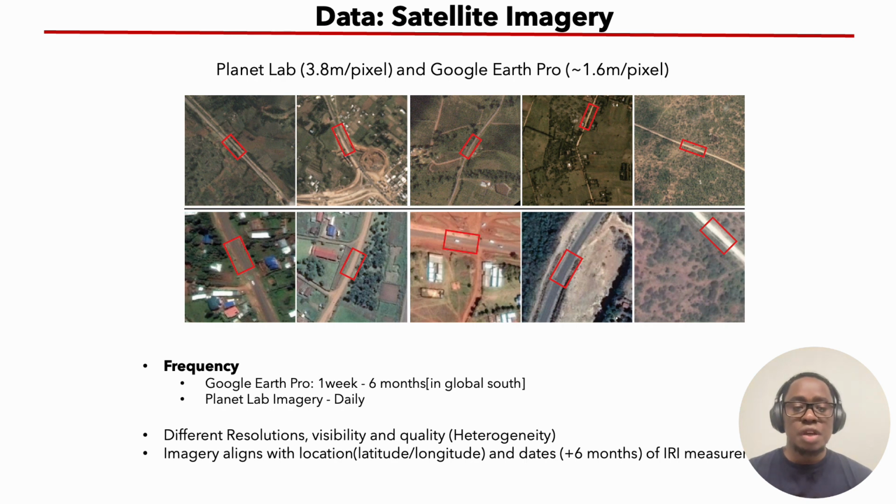For satellite imagery, we use two data sources: Planet Labs, which has imagery existing at 3.8 meters per pixel in rural areas and 3.0 meters per pixel in urban centers, as well as Google Earth Pro at around 1.6 meters per pixel. Now, we had to make a trade-off between spatial resolution and frequency.